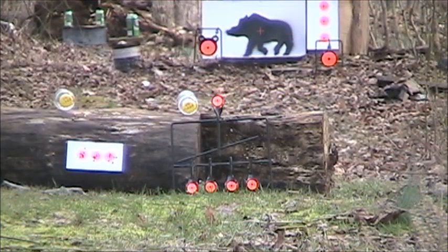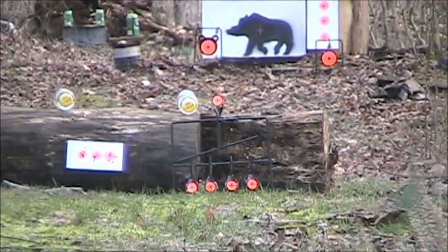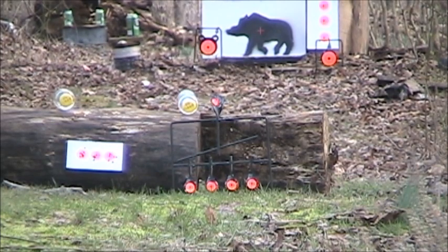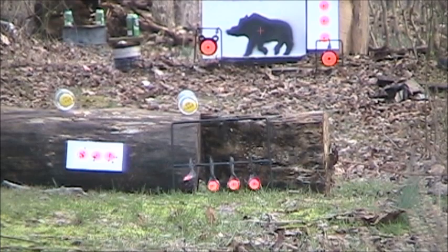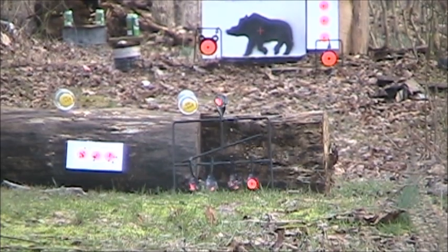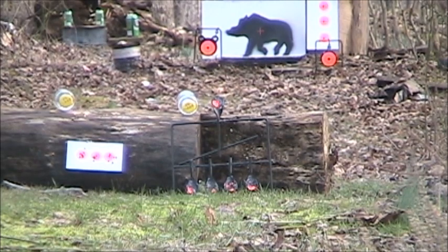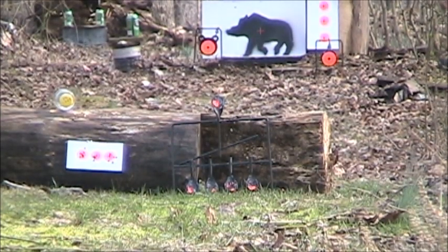Okay, now I'm going to shoot the little swinging targets at 25 yards. And in the last three shots, I've got some water-filled containers on top of that target there. I'll be shooting at those. Okay, the top target. Then from left to right. Yeah, I'm going to be shooting the water jug on the right. And the one in the middle.